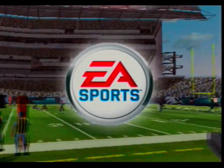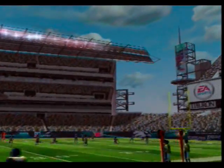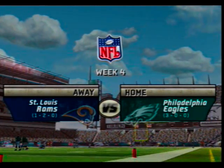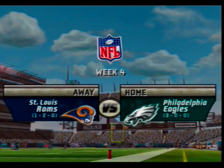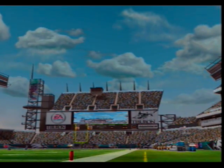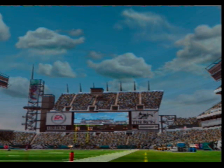A full house today at Lincoln Financial Field. It's still early in the season, but the contenders are attempting to emerge from the pack. And today's game features two teams very much in the early hunt as the Rams square off against the Eagles. They're lined up for the kickoff, so let's get this game started.